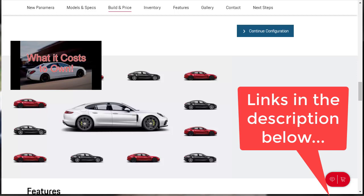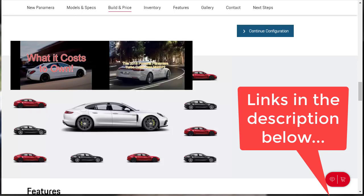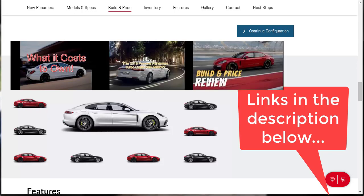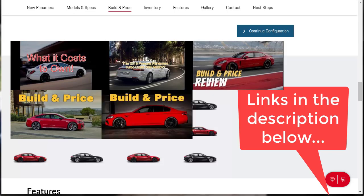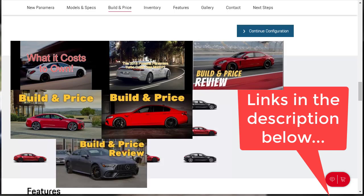I also did the 2018 Panamera Turbo. I did the 2019 Porsche Panamera GTS. And then recently, I did the 2021 Audi RS7 Sportback. That's a really sweet car. That actually makes a little bit more horsepower than the Turbo. I did the 2021 BMW M5. I did the base model. I did not do the competition because I already did a build and price of the 2020 M5 competition. And I also did the 2020 Mercedes AMG GT 63S four-door coupe. Also another big powerhouse of a super sedan.